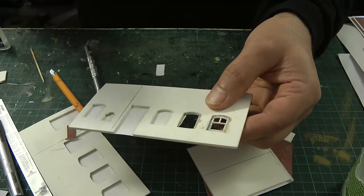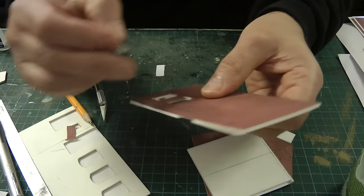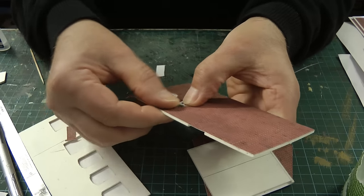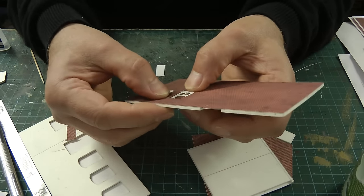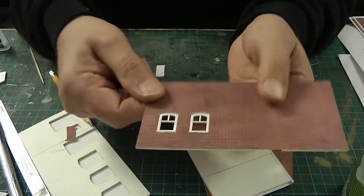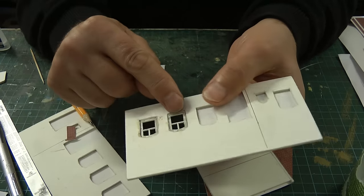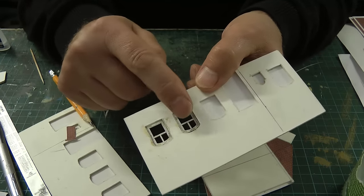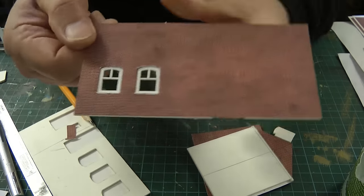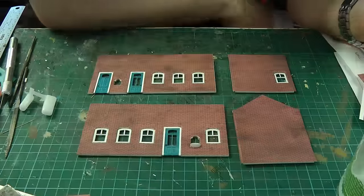By pushing our windows in, it actually keeps the card in place as well, like so. And then what I'll do is just a couple of drops of super glue on the actual window frame, and then that's it, job done. And we'll end up with a finish like that. But we've got the doors and windows in.